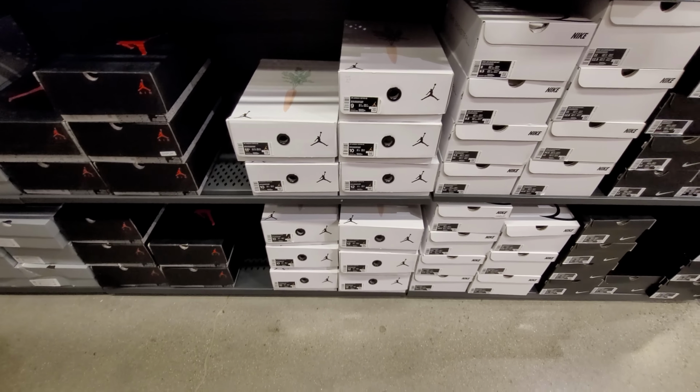Do have the Mamba Focus. Damn, they're going down in price. Okay. Got some Kyrie's here, Kyrie 6, Kyrie Low 3s, Fly Traps. They got one of everything, dang.